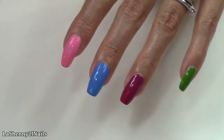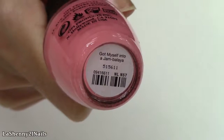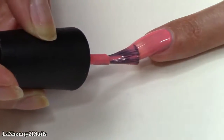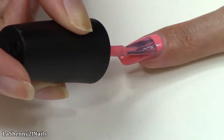Let's keep going. Next up is the shade Got Myself Into a Jam-balaya. The names are so cute. Here we go, first coat. Definitely gonna need a second coat. And I did notice they are a little bit streaky, like I mentioned before.